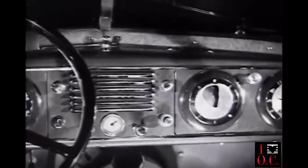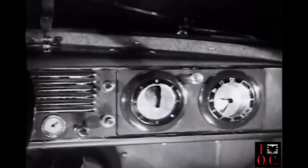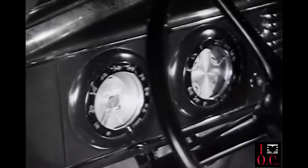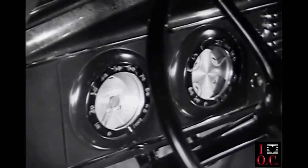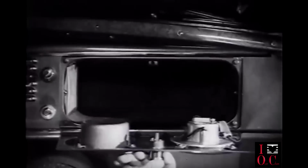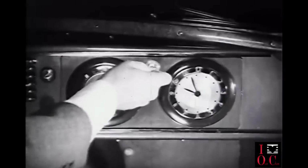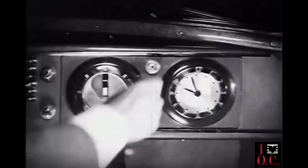All driving instruments are rimmed with chromium bands, upon which are engraved the vital statistics of speed, oil pressure, water temperature, electrical charging rate, and gas supply. The commodious package compartment locks with its individual key for safe keeping of parcels in parking lots.